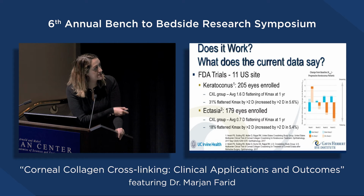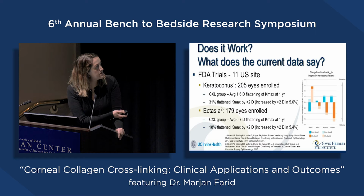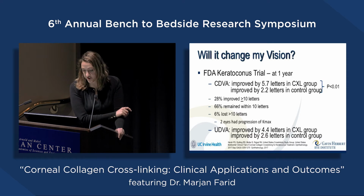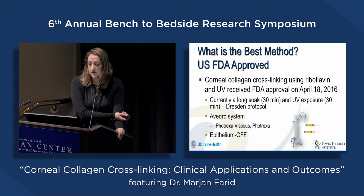About 5.6, about 5% in general tend to continue to progress and may need a second treatment. But in terms of vision, again, most of these patients stabilized and some improved actually as compared to the control group, and that was significant. The only FDA method that's approved right now is what's called the Dresden protocol.